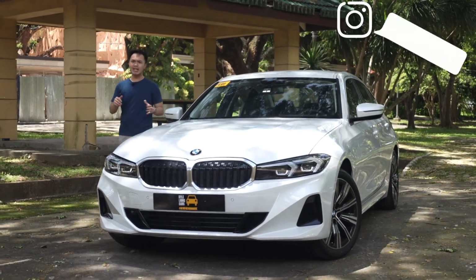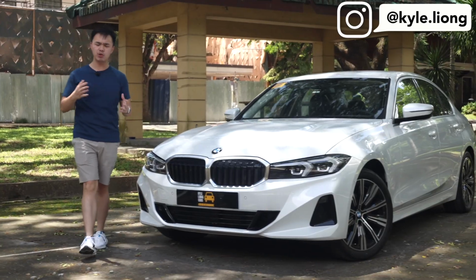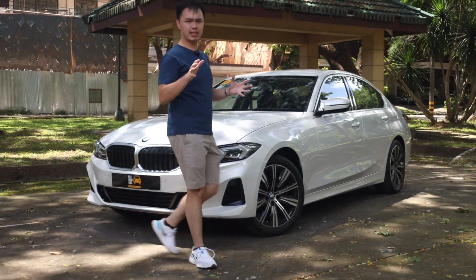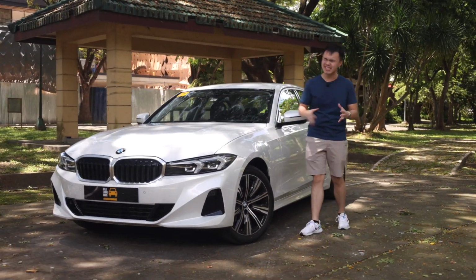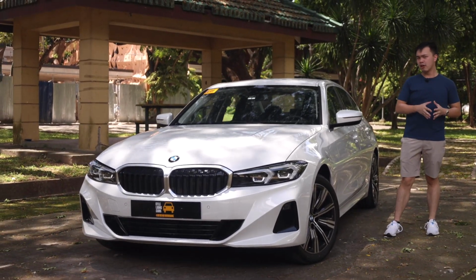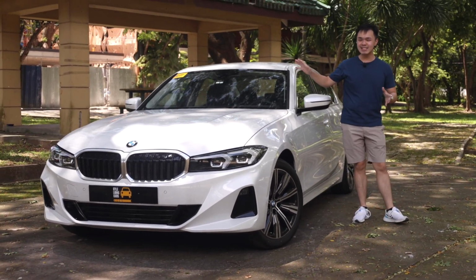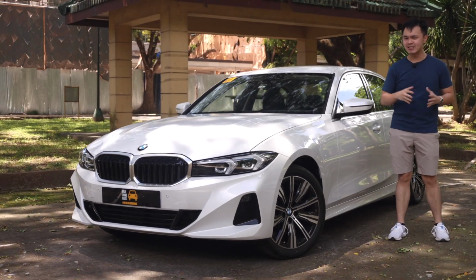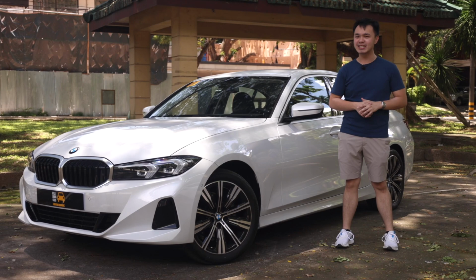The BMW 318i Sport was the most affordable BMW 3 Series that you can get from BMW Philippines for quite some time now. But recently, BMW Philippines has released another variant of the 3 Series. This time it's a little bit more sensible, a little bit more affordable too. For 200,000 pesos less, you can get this car right here. This is the 2023 BMW 318i Business. Today, let's see if this car is worth 200,000 pesos less.